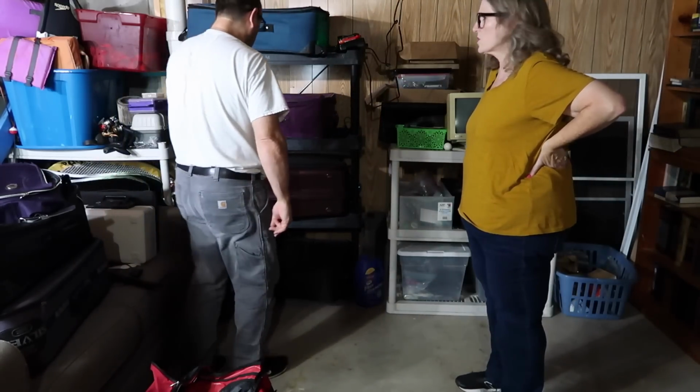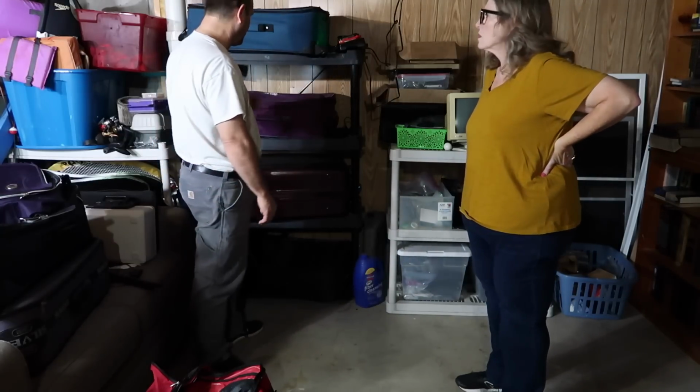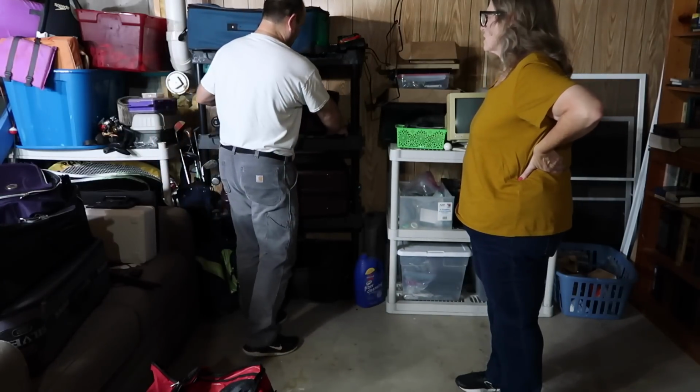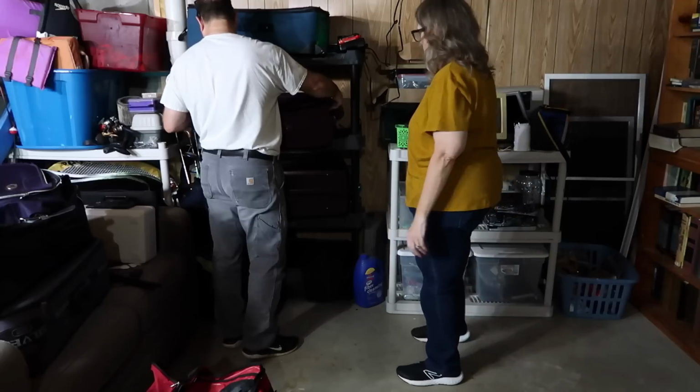Are those carry-on or checked? Those you have to check. They're too big by a couple of inches. You know, it's $60 a bag. Yeah, well, they changed all that too, so they made it worse for everything.